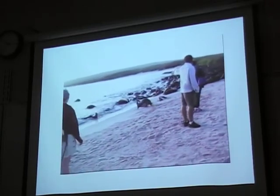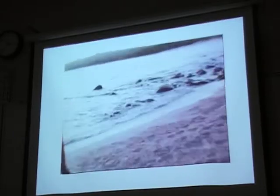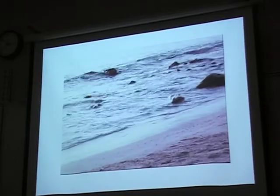The other males, the ones that get run off, go back and eat a lot and grow bigger, and then try and come back and take over the colony.